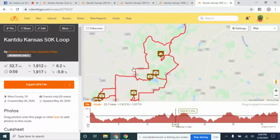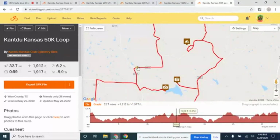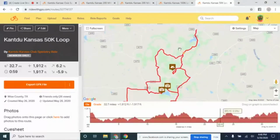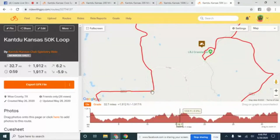And all the other riders will go up this way, up 2475. 50K riders will go into the backside of the Tadra trailhead area. There is a gate here. It's a Forest Service gate. Shouldn't be any problem to put the bike on. You may even be able to go around it.